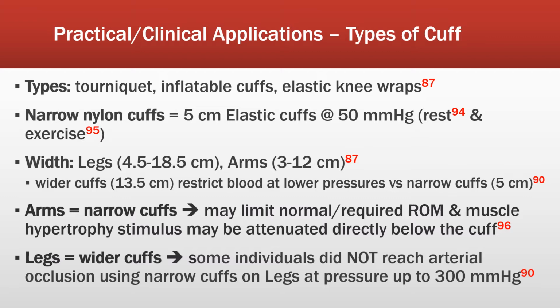So the widths of the bands are important, and this is really because the hypertrophy of the muscle has been shown to be tapered directly below where the cuff is actually applied. So cuffs of 13.5 centimeters within the upper extremities are suboptimal because you're not going to get as much of the biceps and the triceps within the hypertrophy range. Again, the legs are the wider cuffs. The wider cuffs may actually provide a greater occlusion than the narrow cuffs at the same amount of pressure.